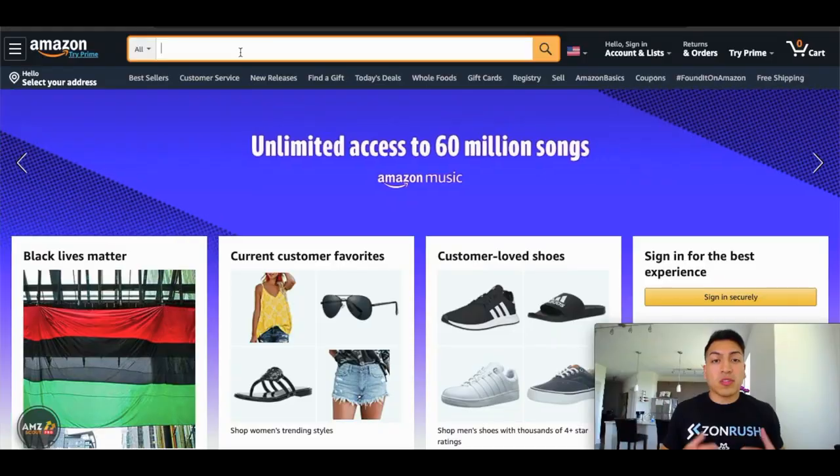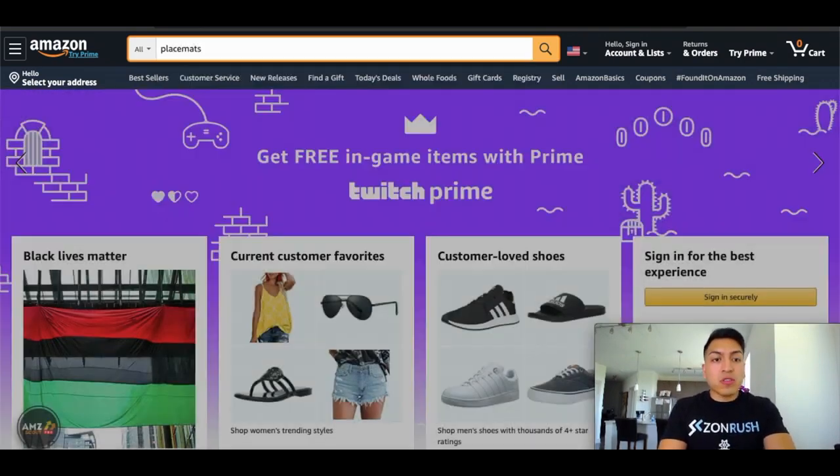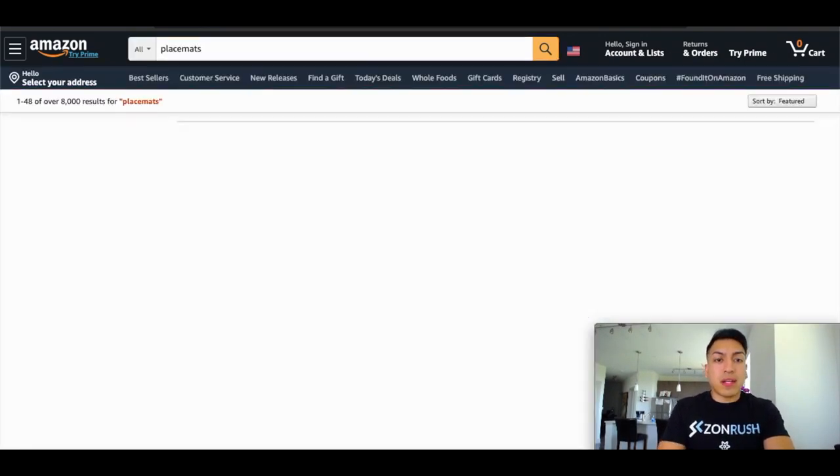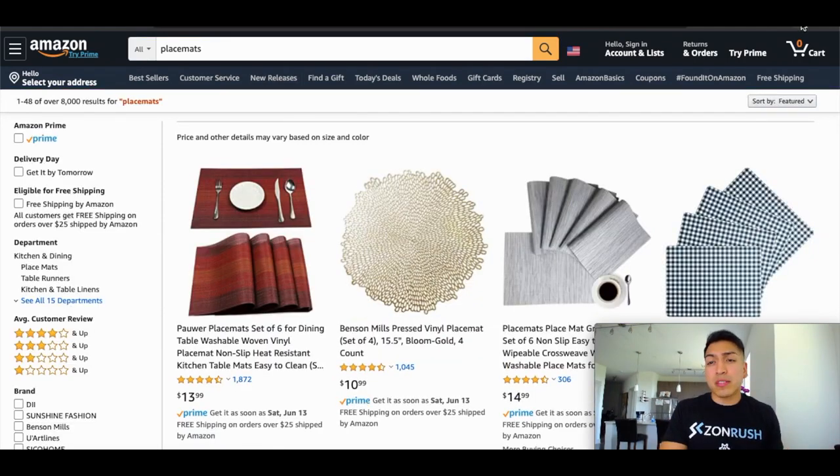Alright, so once you're on Amazon, go ahead and type in one of the products we just went over. For example, I'm going to use placemats and click on search. Once the results load up, just click on the Pro extension right here so you can start seeing the data that Amzscout provides you.